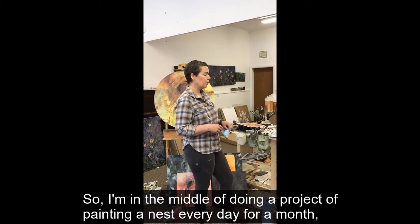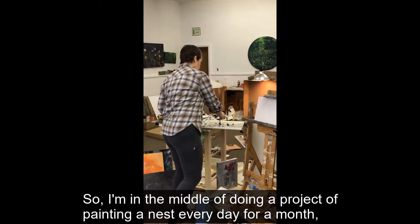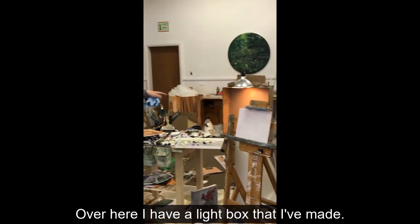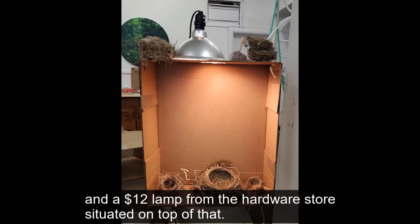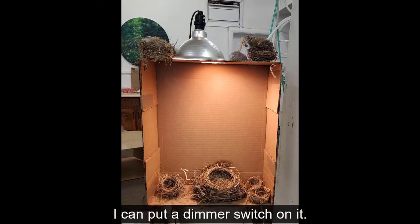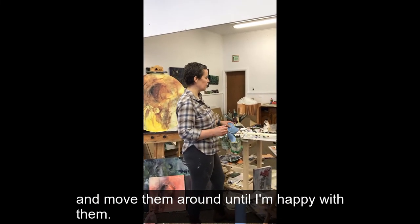So I'm in the middle of doing a project of painting a nest every day for a month. So this suits my purposes rather well. Over here I have a light box that I've made. It's a very simple structure. It's just a cardboard box with a hole cut in the top and a $12 lamp from the hardware store situated on top of that. I can move it around a bit to affect where shadows fall, where the light source is. I could put a dimmer switch on it. Whenever I'm painting from life, if I'm painting small objects, I just chuck them into that box and move them around until I'm happy with them.